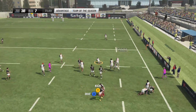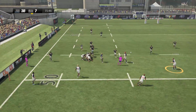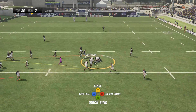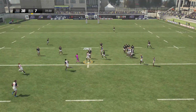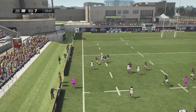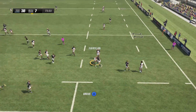De Klerk goes to Cordero. Losing the pill once more. Advantage over. Wilder, Hartley goes to Garner. Garner! Oh, it just hangs on. And he needed to as well. They'll come back left. Jones. Hetherington. Great distribution there. Hartley in the tackle. Away for Eddington. He goes himself. Does he use Aligino? Oh, De Klerk saves the day.